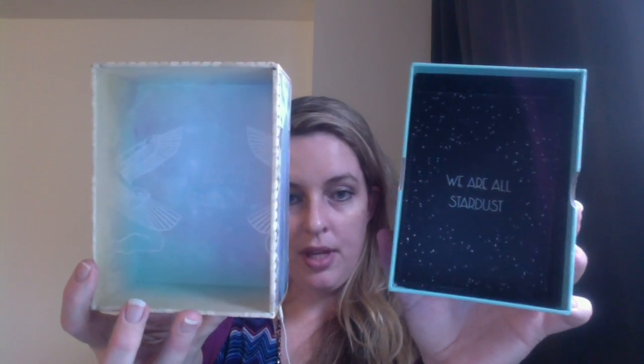Now let's have a look at the interior. So we are all stardust. This is in the lid, in both, but this is the original, and this is the Akashic. I love that Egyptian Isis in there, so that's very different. I'm just trying to find some room here. And then we have the books. This is the original. This is the Akashic.